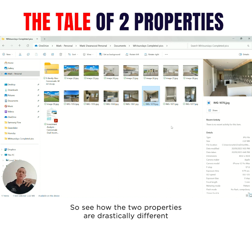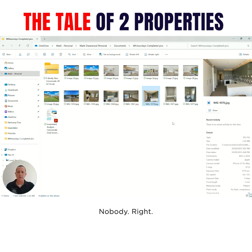See how the 2 properties are drastically different from each other. One is an investment model built on equity and cash flow. The other is a no-go investment model. No one would ever buy a unit in Sydney like that as an investment. Nobody. This is a completely different scenario from being a property collector and a property investor.